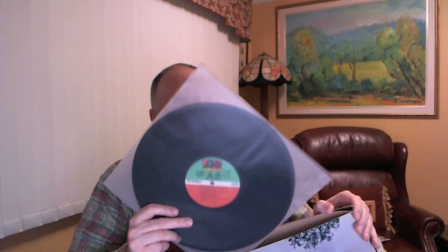It's technically a first Canadian pressing, but it's actually more likely a second Canadian pressing. It has the first Canadian catalog numbers on it, but the first Canadian pressings were pressed by Kinney, and this is pressed by Warner Brothers. So I don't know what you call this, a repressing with the same catalog number that came out basically within a year of the original. This is a nice pressing.